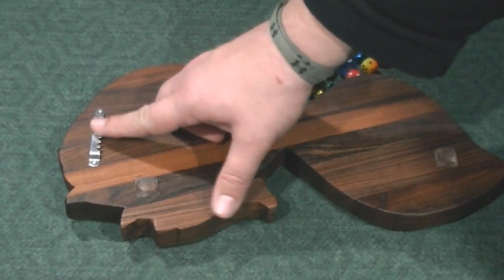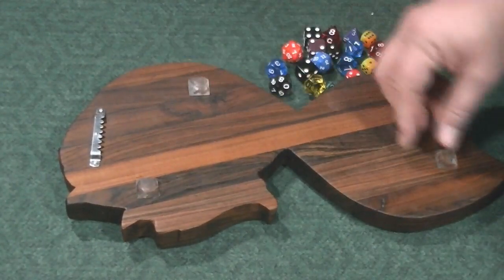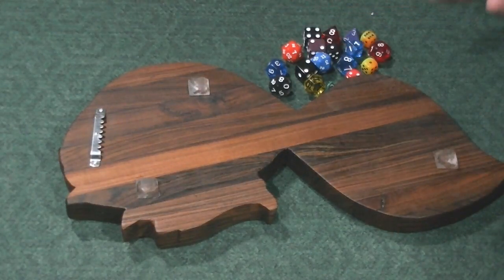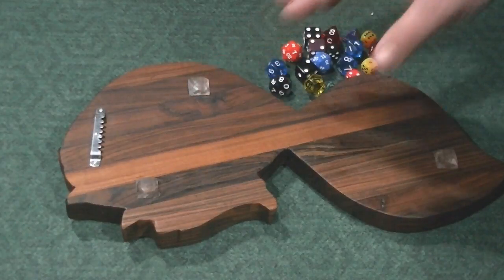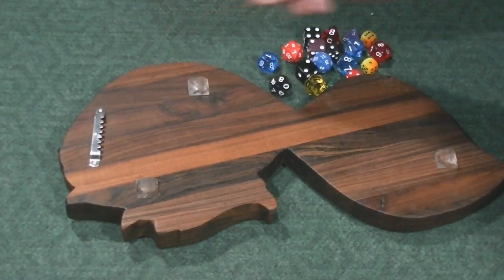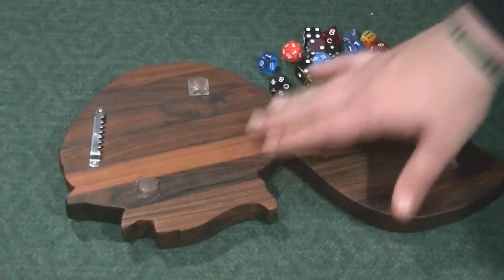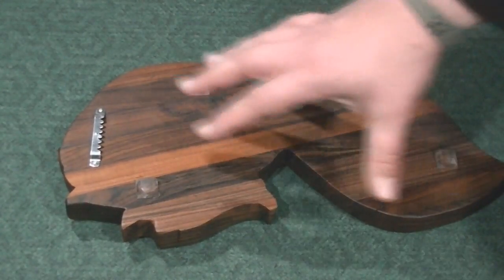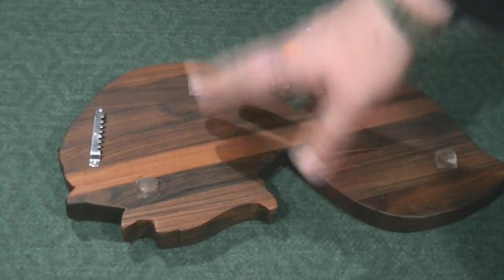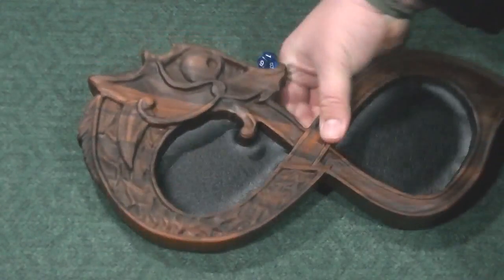And to prevent it from scraping up your table, they've put these little hard silicone feet here. So it's going to raise up off the table by maybe half a centimeter or so. Because they're that hard silicone gel type of thing, it's not going to slide around. And even though the finish is super nice, and obviously the wood is sanded down with no roughness at all, you don't have to worry about this scraping up your table, or your table scraping up your dice tower or dice tray. So there you go.